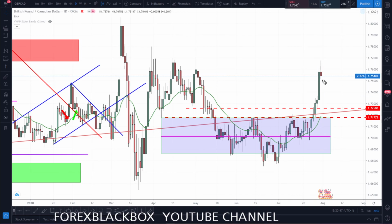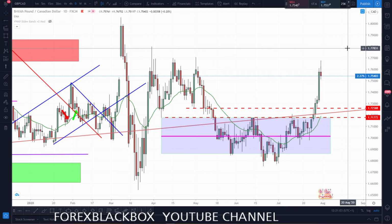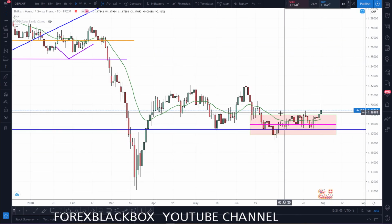Okay, looks nice and lovely. We have a nice continuation wave. Looking for a pullback and continuation back up. I'll be more interested to buy above this, but we're very close to the swings here. So I will be looking for a deep pullback so I can buy it back again. Also, there's some CAD news coming up this week, so keep that in mind.